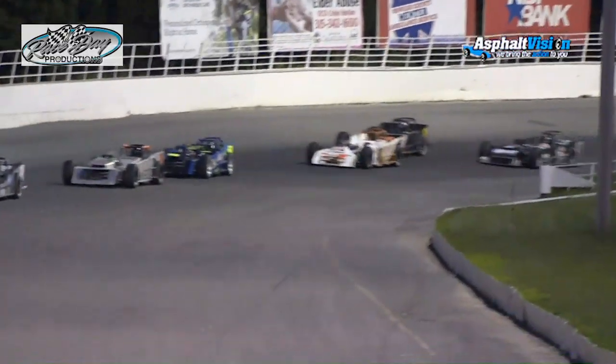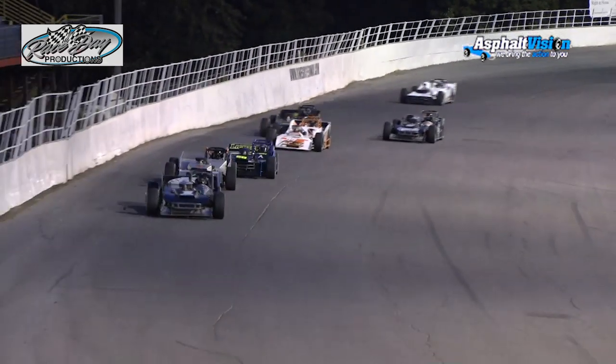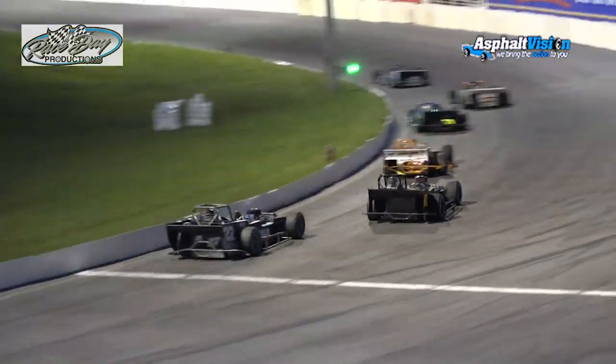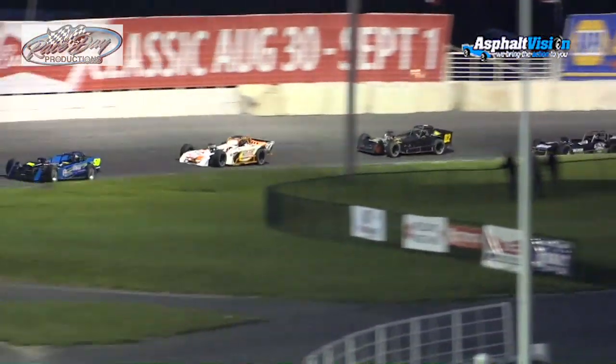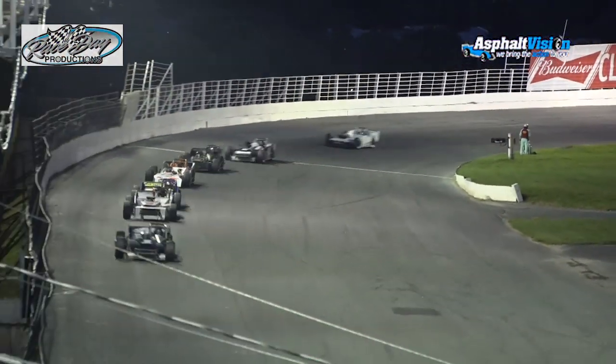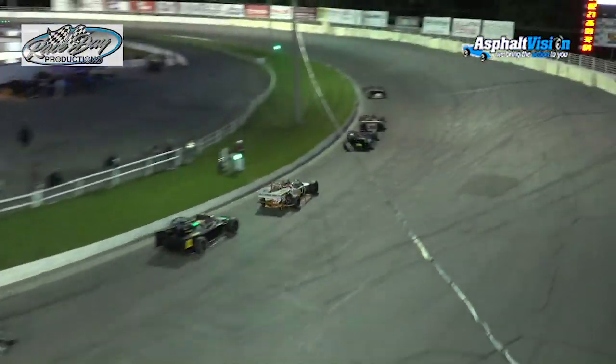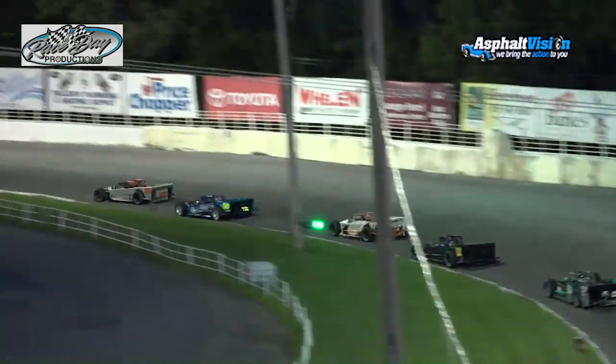Also making a move, Jesse Parrup in car number 37. Look at Russ Bartlett work up onto the outside as they go down the back straightaway. Dan LaTulip in car number 27, he's shifting lanes as he comes off turn number 4. But the leader brings him down, Anthony Lasorda with an 18.861. Sets the quick lap, opens up a 5-car advantage.